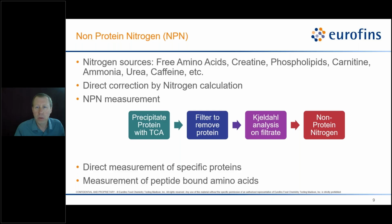Now, third, we could directly measure for some proteins. If you do a direct measurement, you can avoid the non-protein nitrogen. And I'm going to cover some specific protein measurements later, but a direct analysis of complex foods has many limitations. So this option is really only relevant to some more pure isolates.